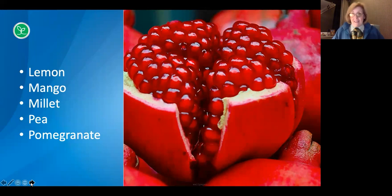Now, pea. Folks, when I was doing the research on this, I was just blown away. The earliest consumption of peas was at least 23,000 years ago. And some researchers believe that they have found remnants of peas dated 46,000 years ago. Of course, peas are a very good source of vitamin C, vitamin E, and zinc.